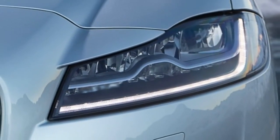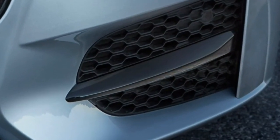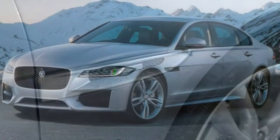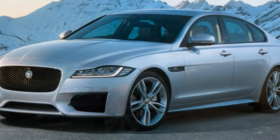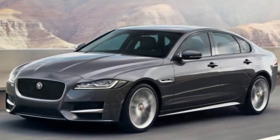Review: 2017 Jaguar XF. What's new for 2017? The 2017 Jaguar XF returns largely unchanged after last year's thorough redesign, but now offers a new diesel four-cylinder engine to complement its V6 options.